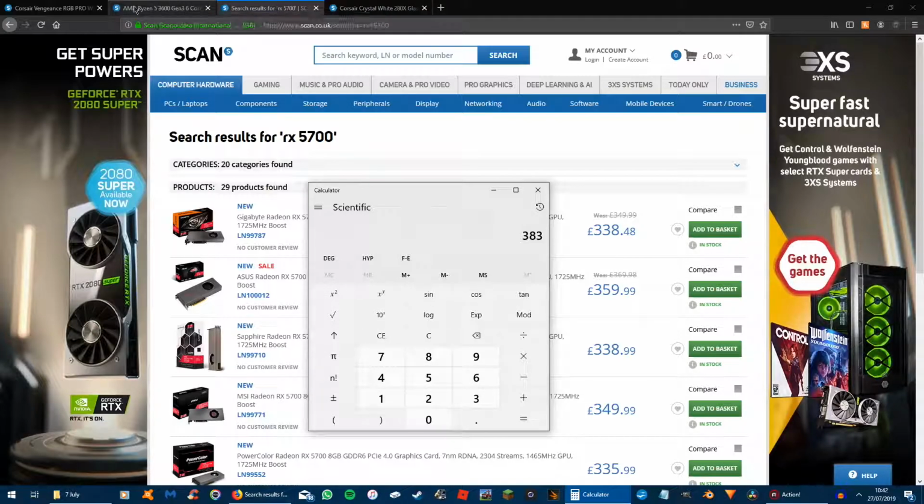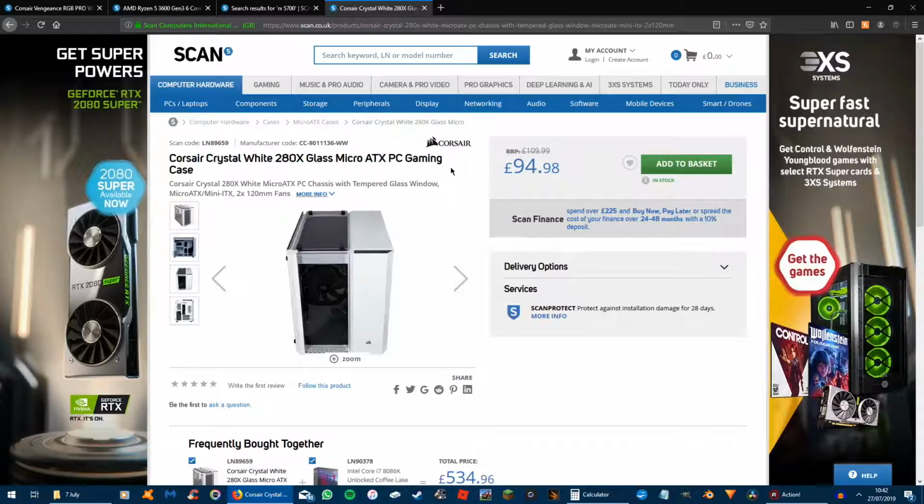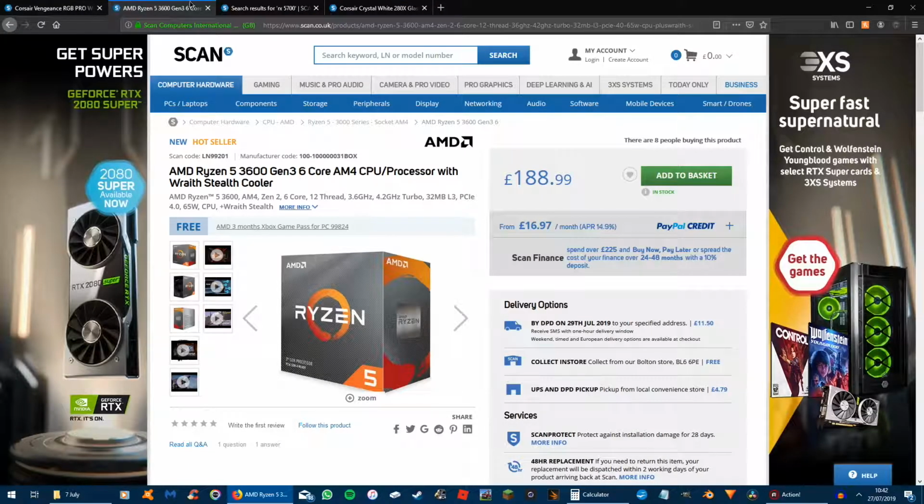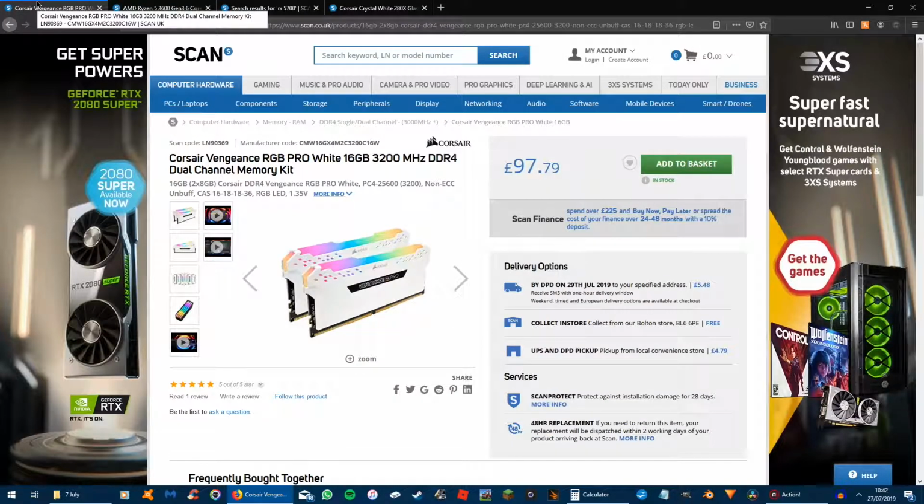So I think we'll probably just get the RAM and the processor when I go to Scan in a few days. The case isn't really necessary now. My case is doing fine. It's the Thermaltake H18, not the best looking case, and it does have a dent in it, but it still works, so that's fine. So we don't need the case yet, we don't need the graphics card yet, so I'm going to probably get the 3600 and the RAM. That's probably nearly 300 maybe. I can afford that. That shouldn't be too bad.